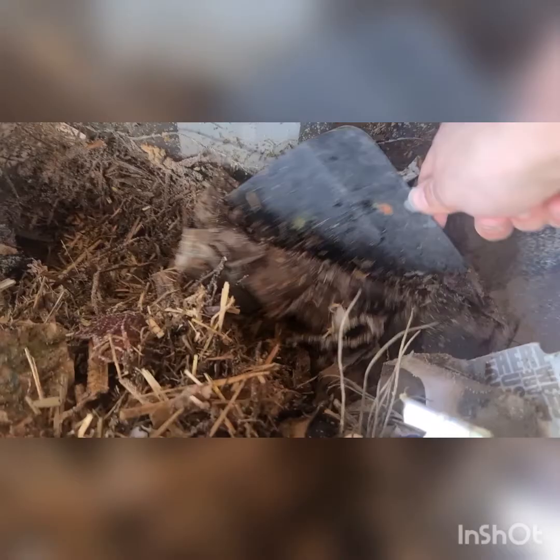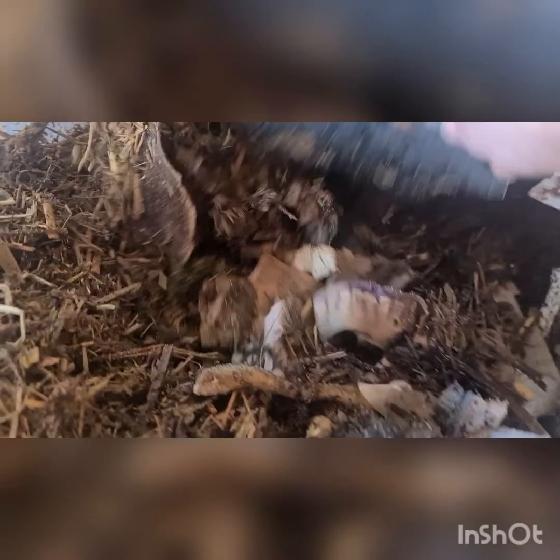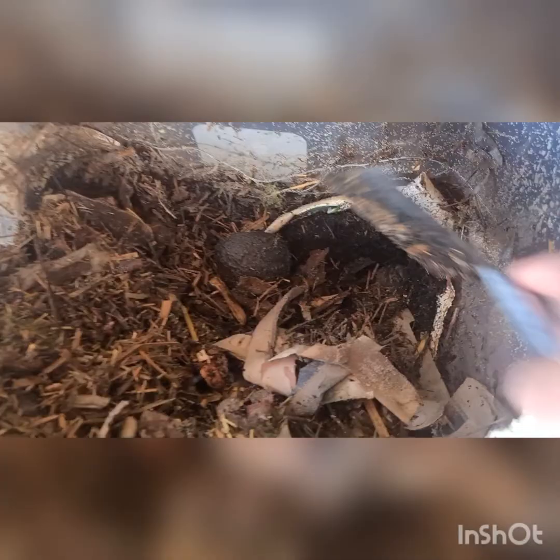And dig down a bit deeper, see what we can find. There's a couple of worms. Well, it's good. I'm glad they're still in here. I was a little bit worried for a while, thinking they'd all died. And then finally down to their original bedding. So, yeah, I'm gonna finish turning this and I might add some water. We'll see how we go.